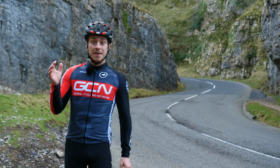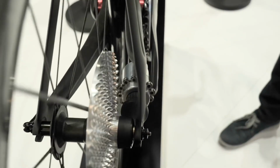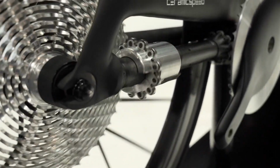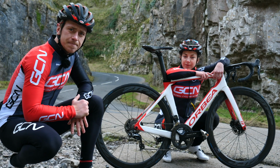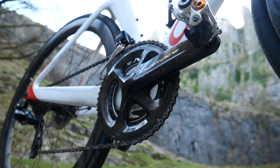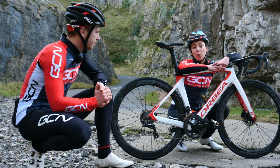Now, the pros are spending more and more time investigating drive chain efficiency. I mean, Ceramic Speed have even invented a whole new way to do the drive chain. But until that comes publicly available, we're going to stick to the traditional chainring, chain and sprockets. But there is a lot to think about with them. Having the chain stretch one way or the other in the big ring and the big sprocket, or vice versa, is not only bad for the chain, it can also be a waste of watts.